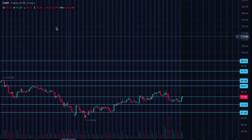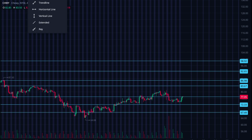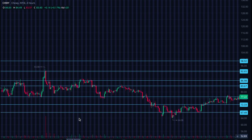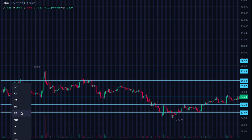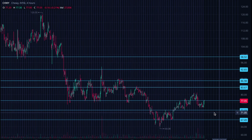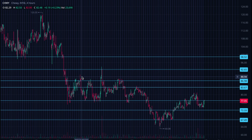And if you're looking for an entry point, maybe you're thinking Chewy has gone through this pretty oppressive beatdown from 120 down to where it is now, and so I don't really trust these recoveries. You saw a bit of that here, and then it kind of waffled and then got another big push down. So maybe you're kind of distrusting of it.